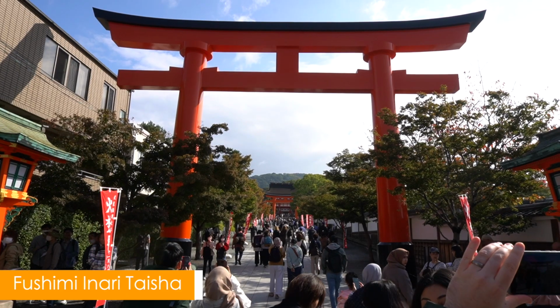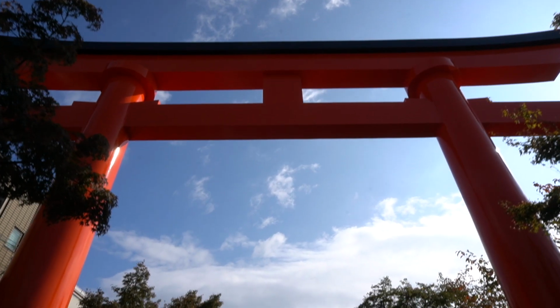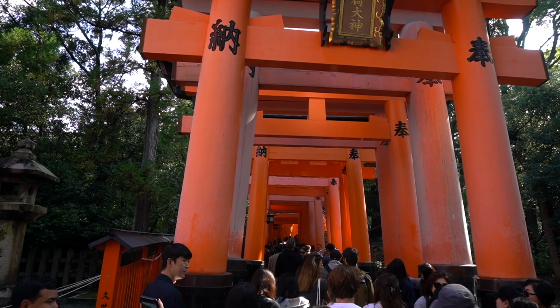Number 2 on the list is the Fushimi Inari Taisha Shrine. This is the most visited tourist attraction in all of Kyoto, and it is really famous because of the orangish red gates that you see going up the mountain. You've probably seen photos of it. Now, it is famous for its gates.